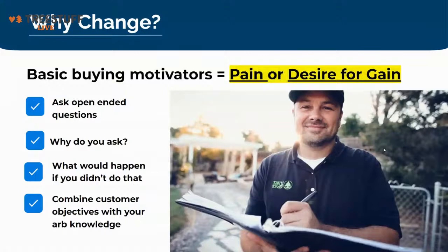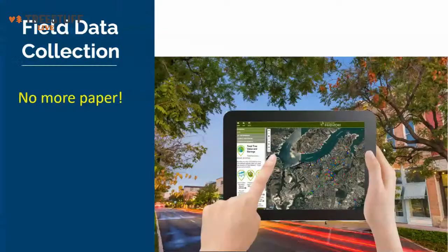And then the trick is to combine what you've learned about the prospect's pain or desire for gain with your expertise, put that together in a beautiful package of a proposal, and give that to them. Those proposals will always be more successful and have a higher win rate than if you do not go through this process. I go through that because it's an important part of the sales process.